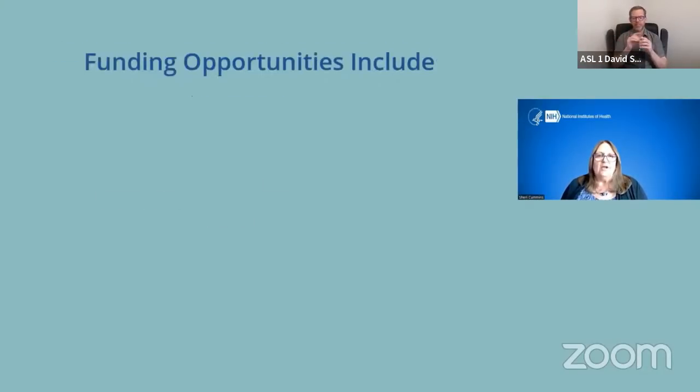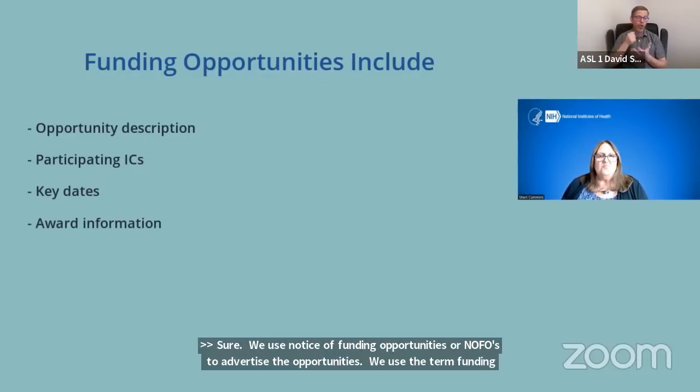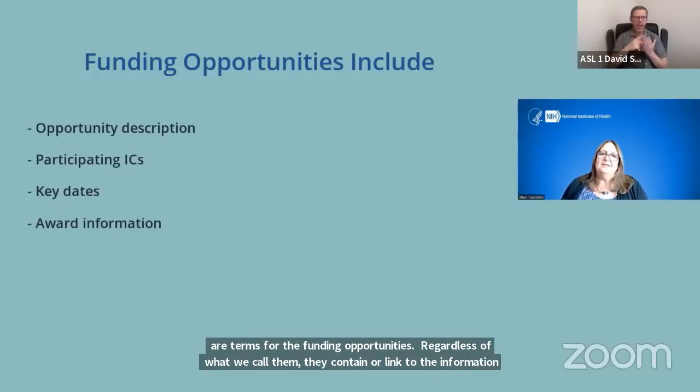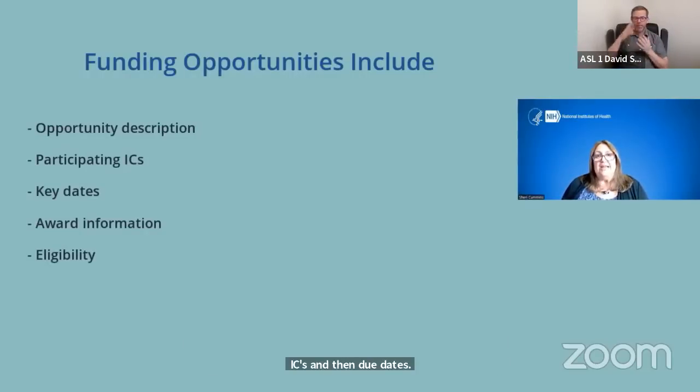But regardless of what we call them, they contain or link to all the information you need to successfully submit an application. They have an opportunity description, a list of participating ICs, key dates like due dates and expiration date, award information like whether clinical trials are allowed and any project period or budget limits. We have eligibility information for both the applicant organization and the designated principal investigators.